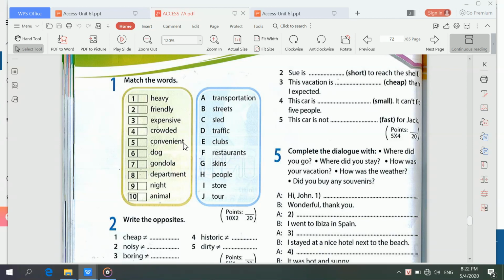Number five, convenient transportation. Number five, A. Number six, dog sled. Number six, C. Number seven, gondola tour. Number seven, J. Number eight, department store. Number eight, I. Number nine, night clubs. Number nine, E. And the last one, number 10, animal skins. Number 10, G. Okay?